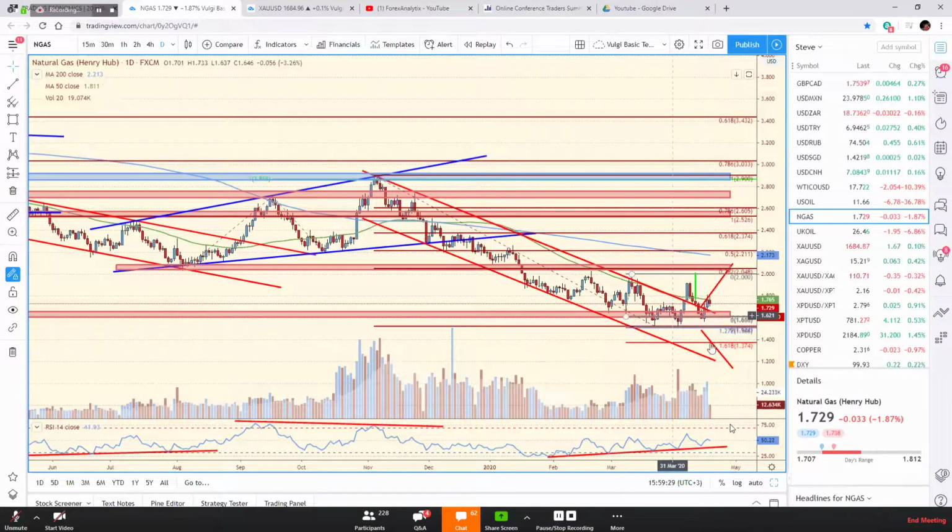Natural gas seems to have a very, very hard time plunging below 152, while crude has no problem whatsoever moving lower and lower and lower. So I think this is another divergence to keep a good eye on.